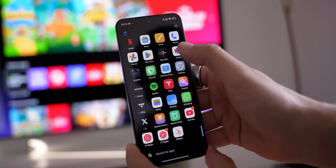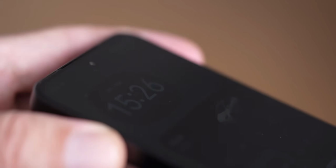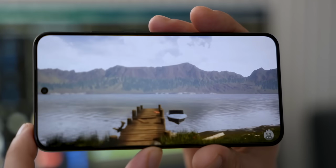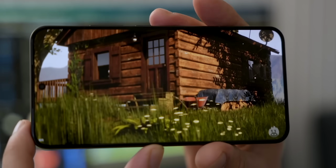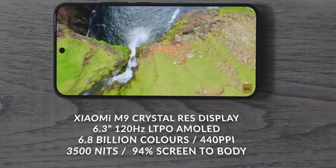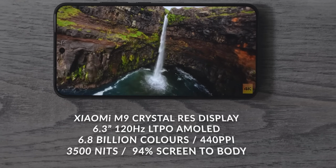Now the display, 6.36 inches. In 2025, that's practically small, but it's an OLED, 120 Hz LTPO, Dolby Vision, HDR10+, all the buzzwords, and it looks fantastic. Bright enough, even in direct sunlight. I was out shooting some outdoor footage and had no issues seeing the screen. Colors pop, blacks are deep, you know the drill with OLED. Refresh rate is smooth; scrolling through Twitter, gaming, everything just feels fluid.